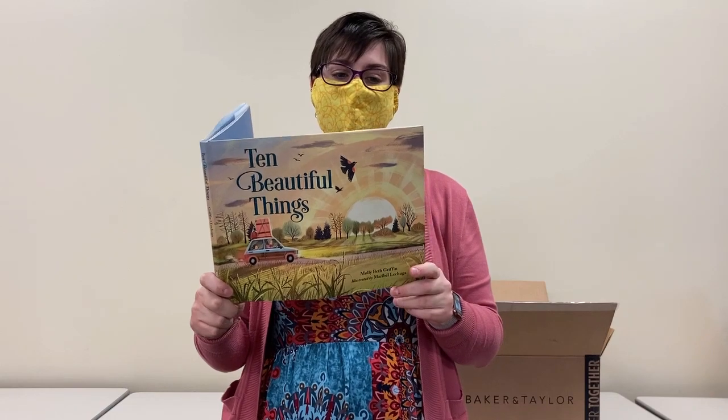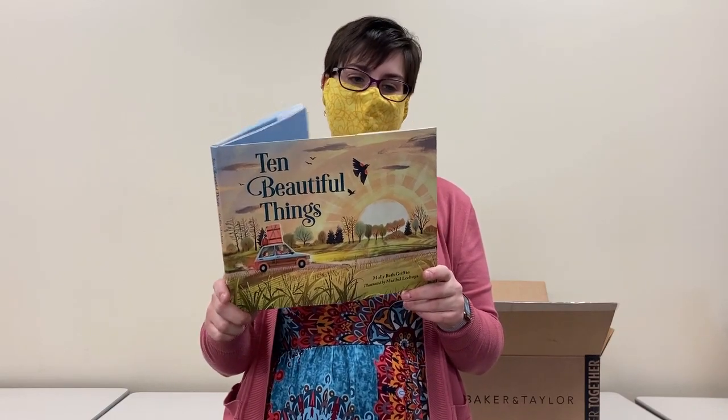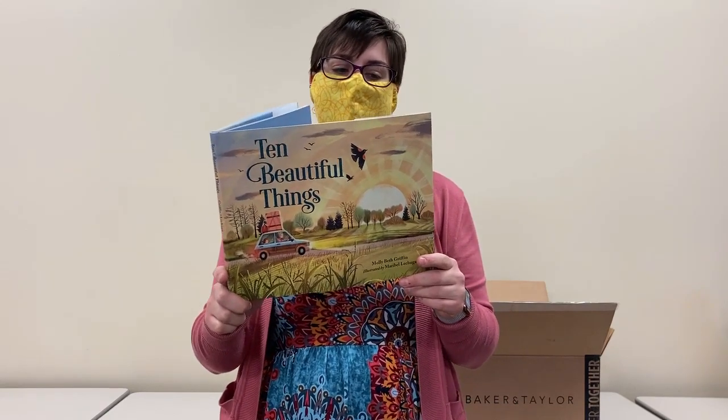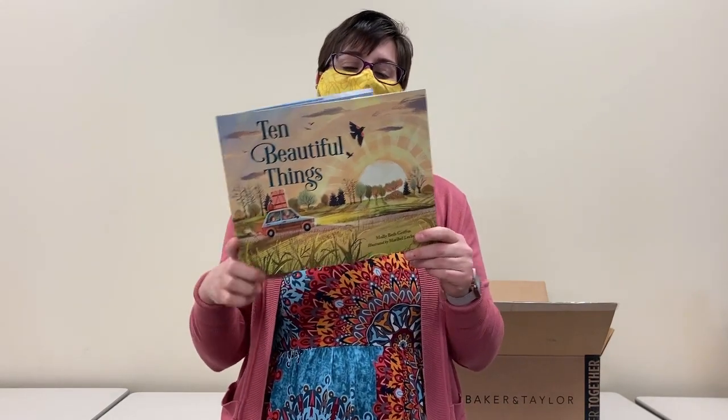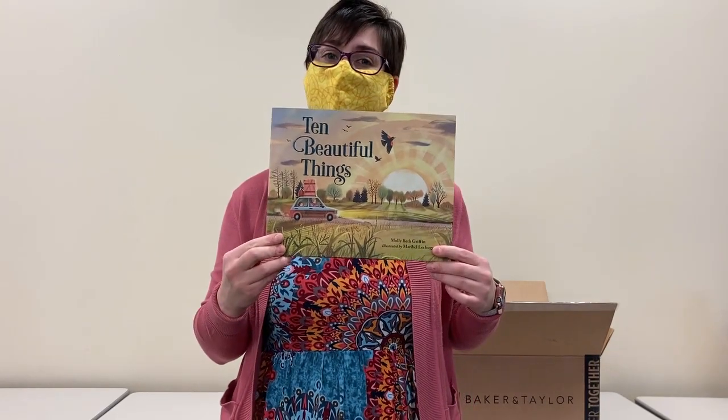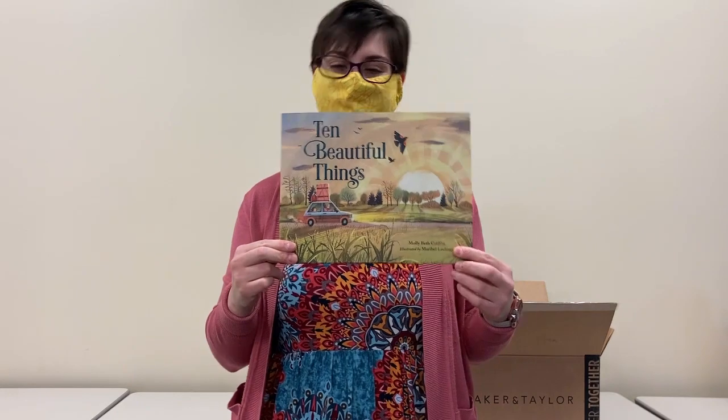We've got a little girl who's moving in with Grandma, and she's not super happy about living in the middle of nowhere in Iowa, but Grandma starts suggesting that they look for 10 beautiful things during the road trip to their new home. And so we will see which 10 beautiful things our heroine discovers as she moves in with her grandmother.